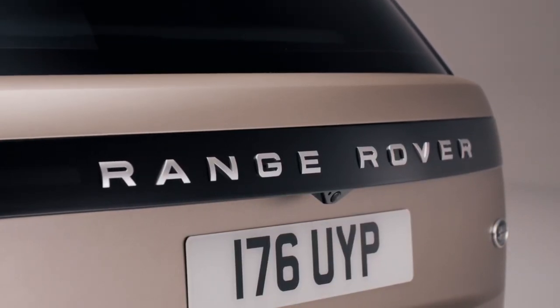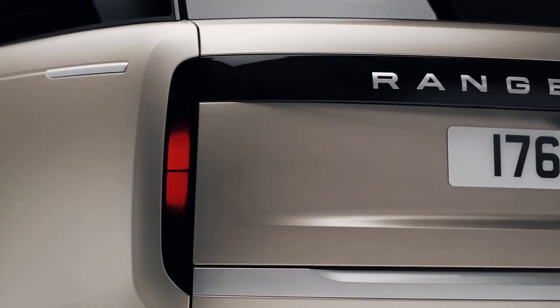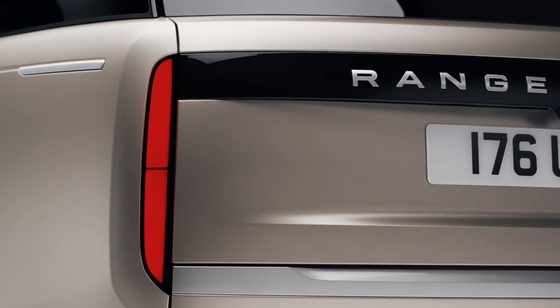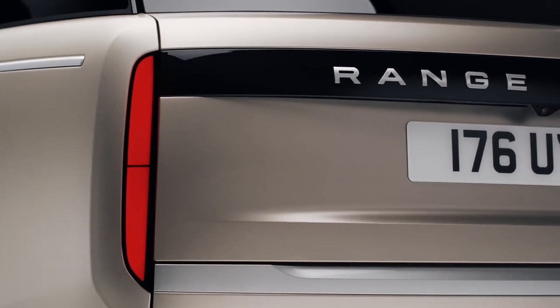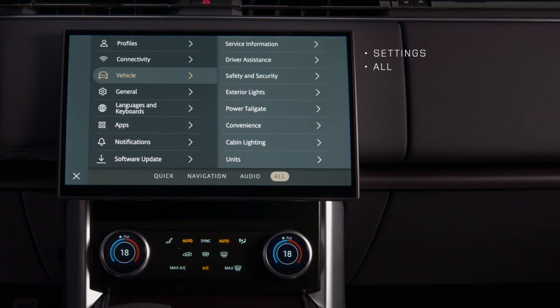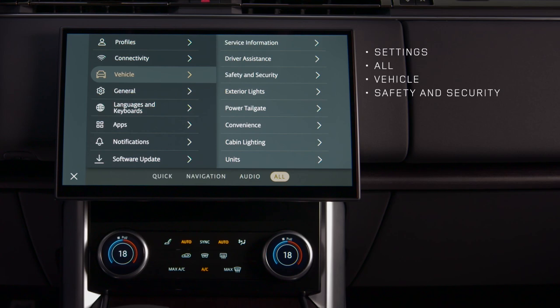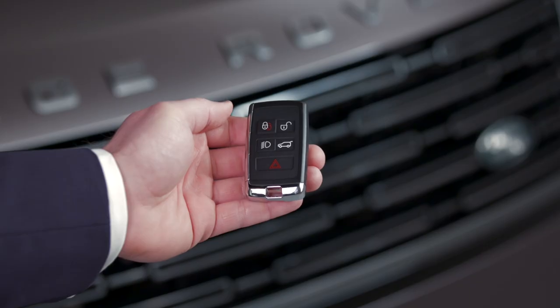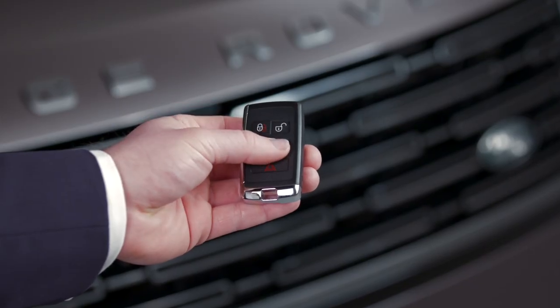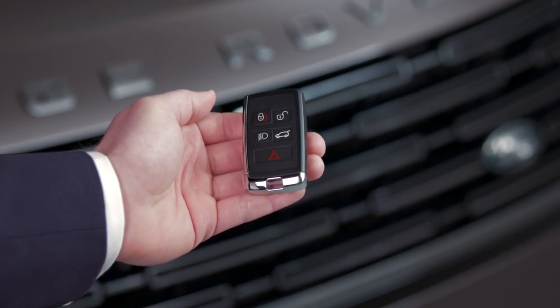With two-stage unlocking enabled, one press will unlock the driver's door only, and another press will unlock all doors. This can also be disengaged by going to Settings, All, Vehicle, and Safety and Security. Next, there is a button to unlock and open just the tailgate. Do make sure that there is space for it to do so safely.